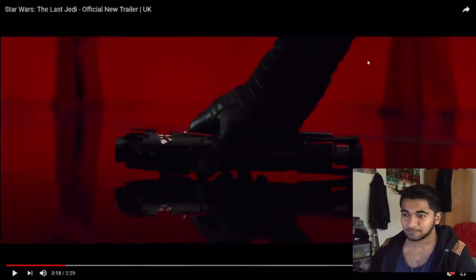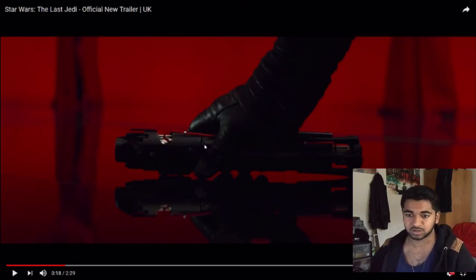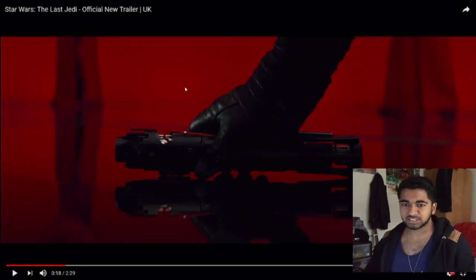So Kylo Ren's reaching for his lightsaber, the same classic crossguard lightsaber, which he must have made again or fixed, because I'm pretty sure it broke in the last one when Rey sliced it. But behind him you can see two elite Praetorian guards, which are the new Imperial guards, and they're just chilling in the background there.